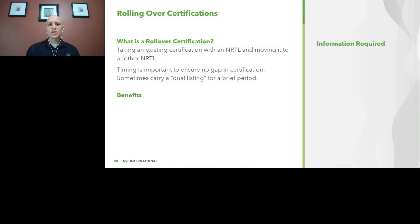Rolling over certification is for when maybe you've got your food and sanitation certification with one agency and your electrical certification somewhere else. Or maybe you've got performance tests with one agency and your electrical somewhere else. Rolling over is a consolidation. It's taking your existing NRTL certification and moving it to another NRTL.